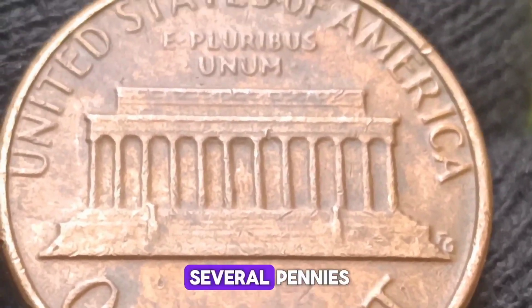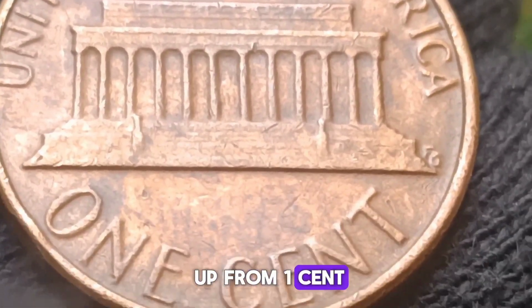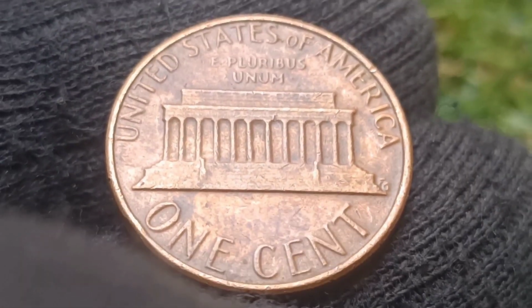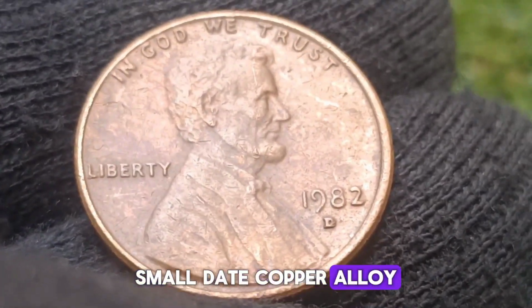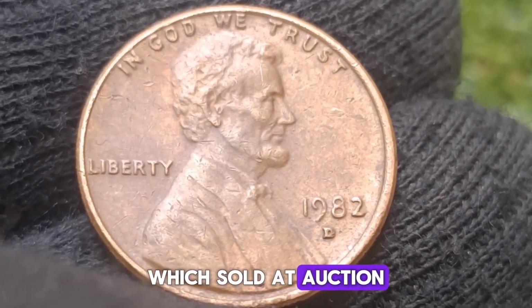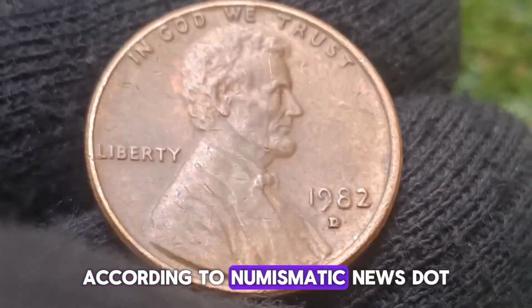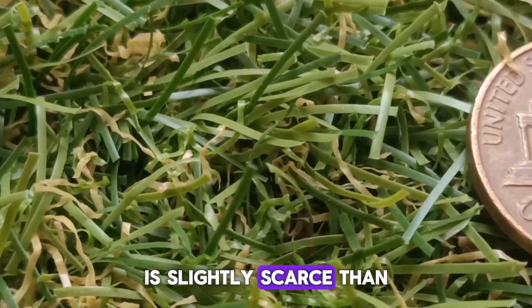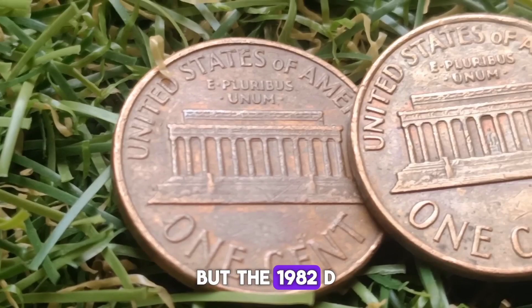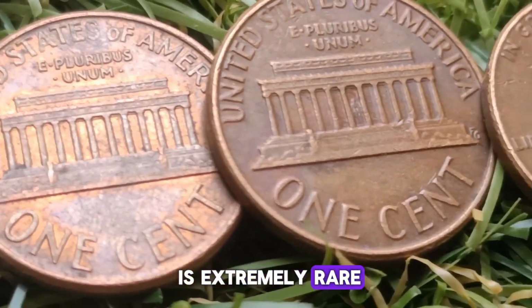That's what happened to several pennies produced in 1982, which pushed their value up from 1 cent to nearly $20,000. The penny in question is the 1982 D small date copper alloy Lincoln Cent, which sold at auction in 2016 for $18,800, according to Numismatic News. Of the three, the 1982 no mint mark is slightly scarcer than the other two. But the 1982 D 3.11 gram small date is extremely rare.